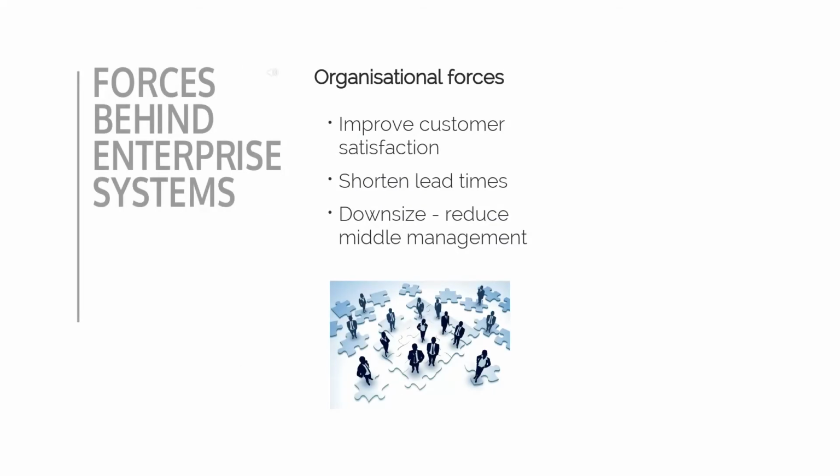ERP is a kind of software that has become extremely successful. Almost every organization uses ERP systems, both small and large organizations, private companies, as well as public sector. There are both organizational and technology reasons to why they have become so widespread. Some organizational forces are shown here.